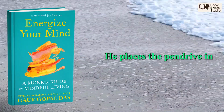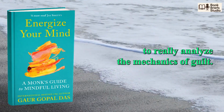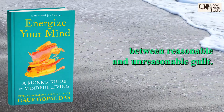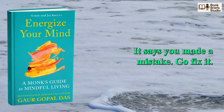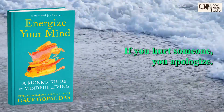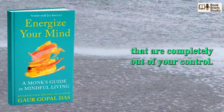He places the pen drive in his father's hands at the funeral. It's just a heartbreaking image. But this experience leads him to really analyze the mechanics of guilt. He distinguishes between reasonable and unreasonable guilt. Right. Reasonable guilt is actually functional. It's a signal. It says, you made a mistake, go fix it. If you broke a window, you fix the window. If you hurt someone, you apologize. It's about active repentance.